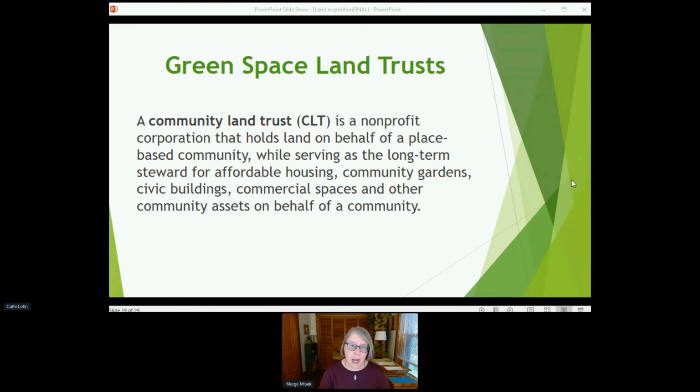I've been doing community land trust work for over 20 years and started the first community land trust in Cleveland. Most of my work now is with the land bank in Franklin County in Columbus, which is developing a large community land trust mostly focused on housing, but community land trusts can be used more broadly. Here's the definition: they're nonprofit corporations that hold land on behalf of a place-based community. You saw all the neighborhood, community-based efforts that Erika's doing, while serving as the long-term steward for many different community uses.